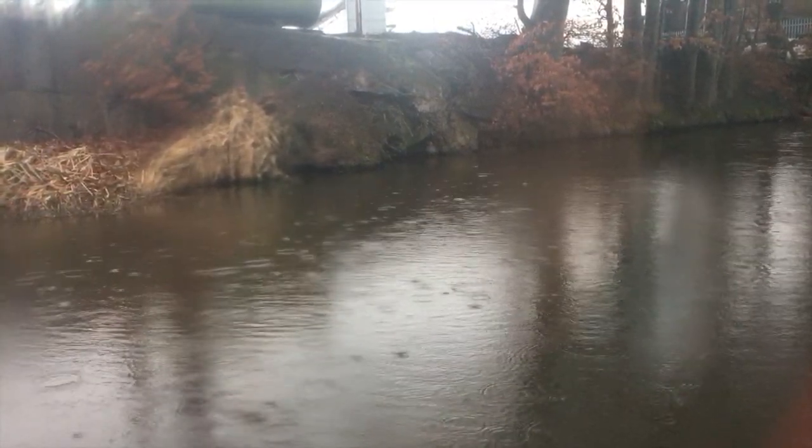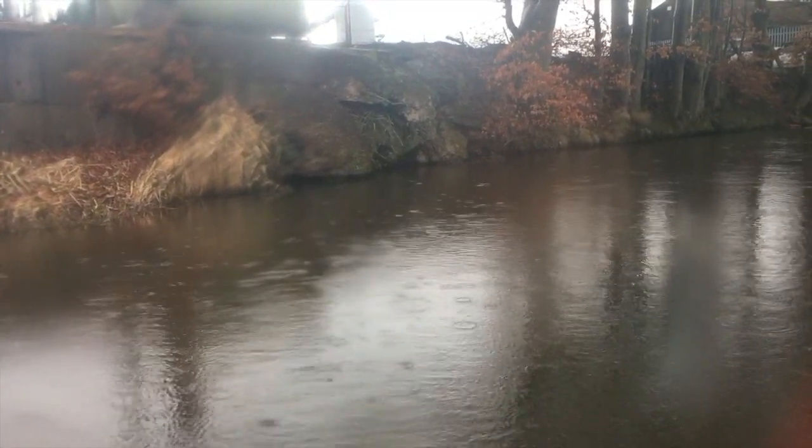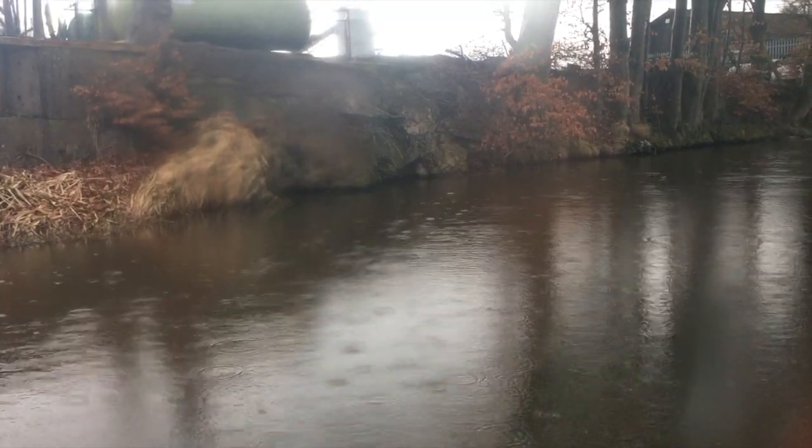Coming. It's raining and we have a yellow warning for snow on Monday, Easter Monday. So yeah, we'll see what happens with that.